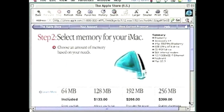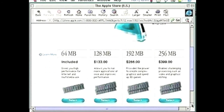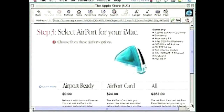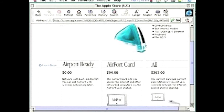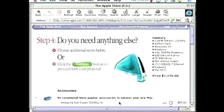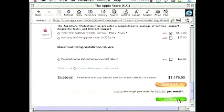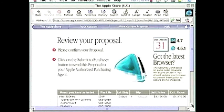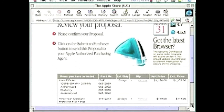Once you've selected the base computer that you want, the next screen allows you to select available options such as memory. Here we're going to select the desired memory configuration by clicking on the appropriate icon. Additionally, you're allowed to select other things such as AirPort cards, printers, scanners, digital cameras, and other things on the price list. Once selecting any additional things to add, simply hitting the Continue button takes you to the Review Your Proposal screen. Remember, we're in the institution store, so we're simply creating a proposal for later use.